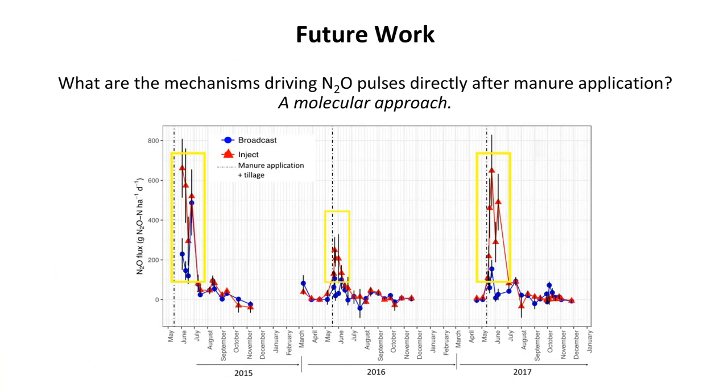So based off of that preliminary work, we have some more questions now, which I think is kind of how all research goes. But we want to get a better understanding of what is causing these different pulses directly after manure application events. Is it nitrification? Is it denitrification? Pretty much, what are the players in the game here? So we're going to be taking a molecular approach here.